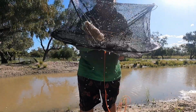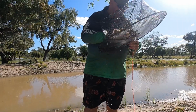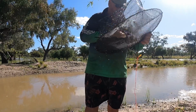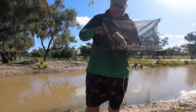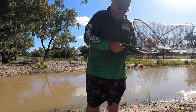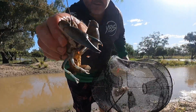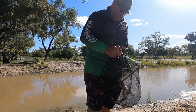Another good yabby in there, just the one this time. Get out of there, come on. Come here. Come on. Okay. Gonna make it difficult. There you go. Another good yabby. Add to the collection.